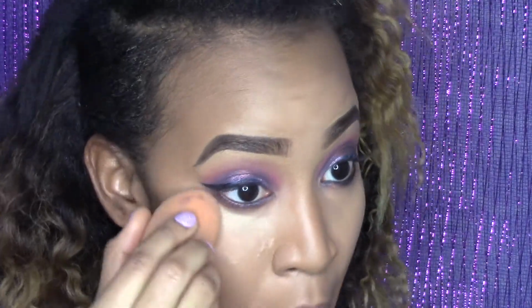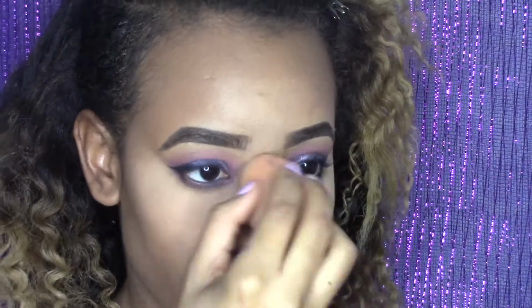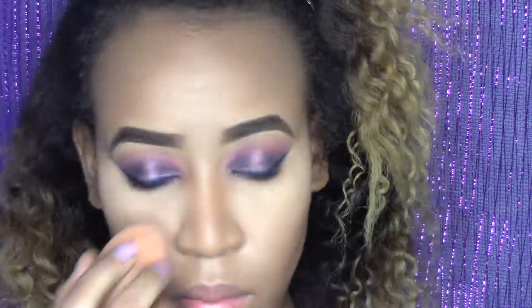Next, I'm going to reset my concealer to make sure there are no creases right before I bake. And I'm going to bake with this banana powder from Makeup Revolution. It's my first time trying it, so we'll see after a couple of tries how I feel about it.